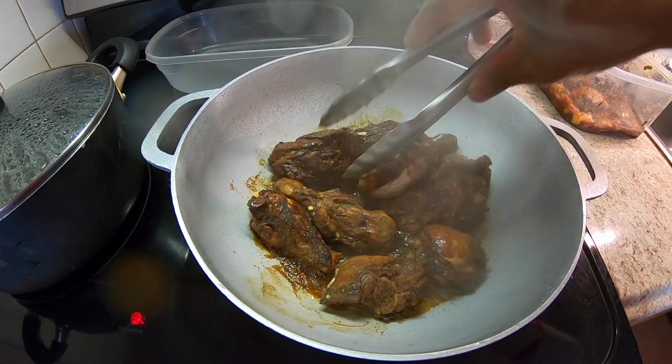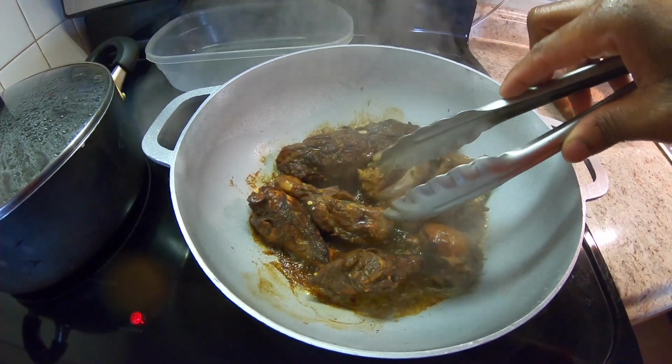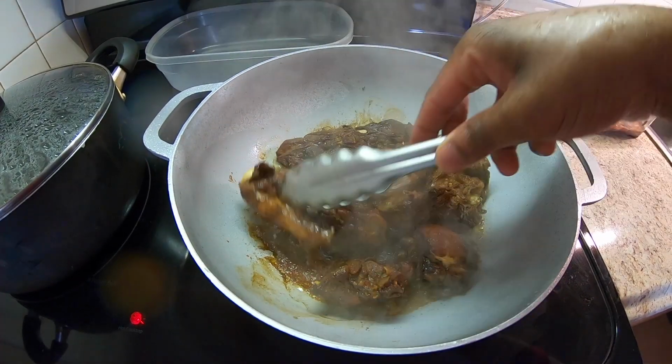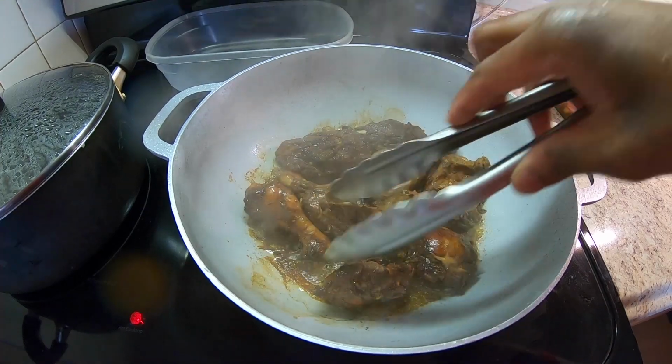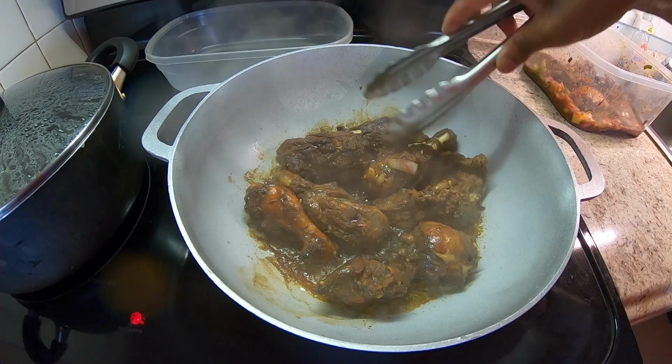Like, I wish you guys could smell the flavors coming out of this chicken right now. Growing up in Jamaica, I love stewed chicken, and I still love stewed chicken.